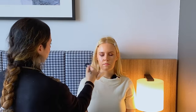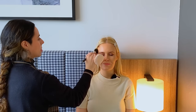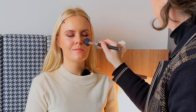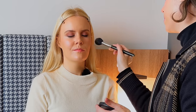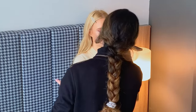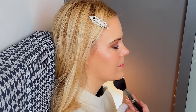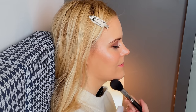Beautiful colour on you, like a really soft light rose, peachy colour. Never forget the chin. That bit of blusher. That's blusher, yeah.